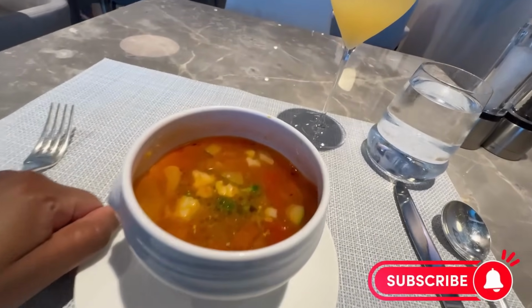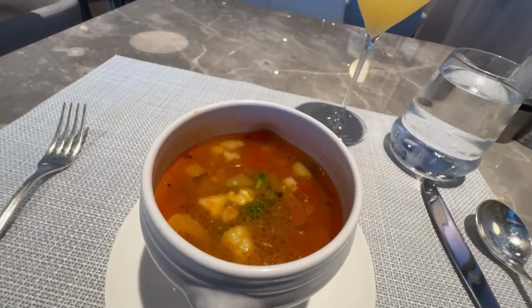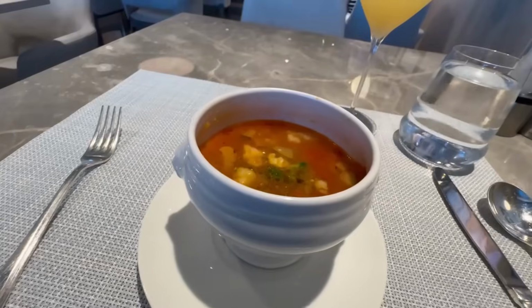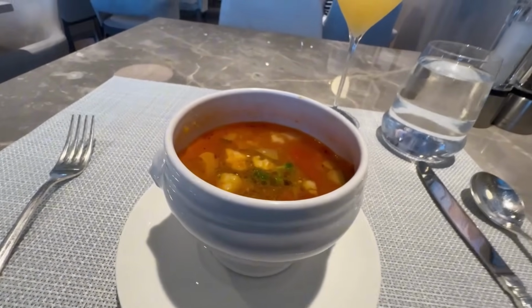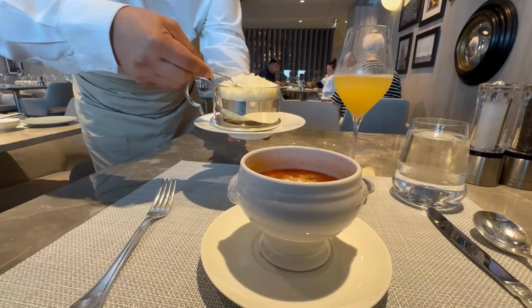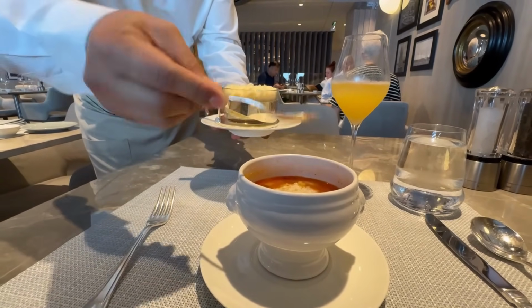All right, and I'm starting off with soup. It's gonna be a light lunch today, but this is my minestrone soup. He's coming back with some Parmesan cheese. Thank you. This soup is absolutely delicious, very flavorful, and the Parmesan cheese adds so much to it. Very good. Very, very flavorful.